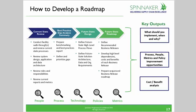And then finally, hopefully at the end of all this, we are able to put that roadmap together. We know where we are, we know where we want to be, and we have an idea of what that future is going to look like. Then we want to put the roadmap together to define where we are from a recommended business release standpoint. How are we going to do that? What are we going to move to put pieces in place so that we can get these key outputs? Those key outputs from the roadmap are what you should implement, when we should do it, and why we should do it.